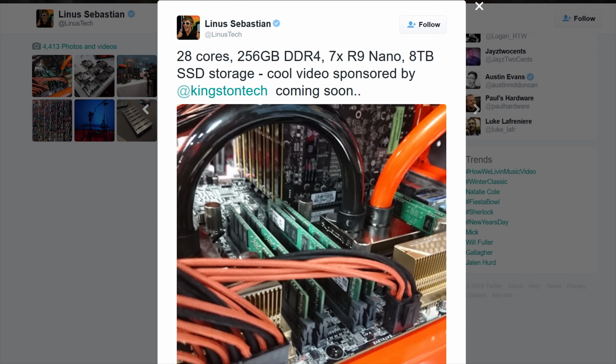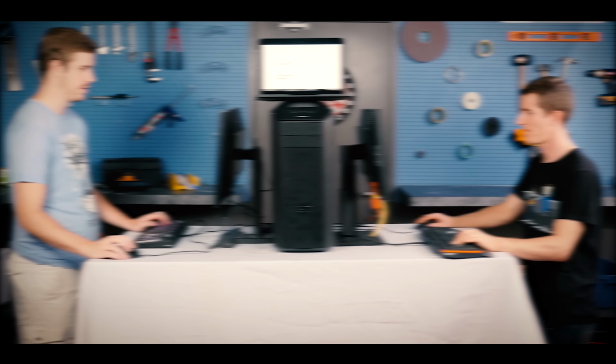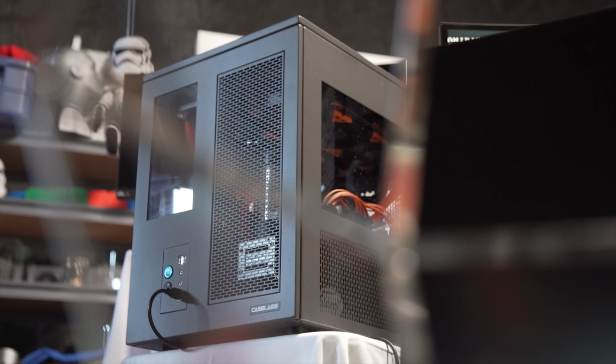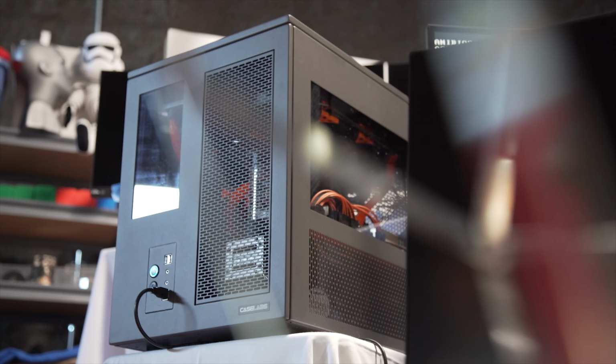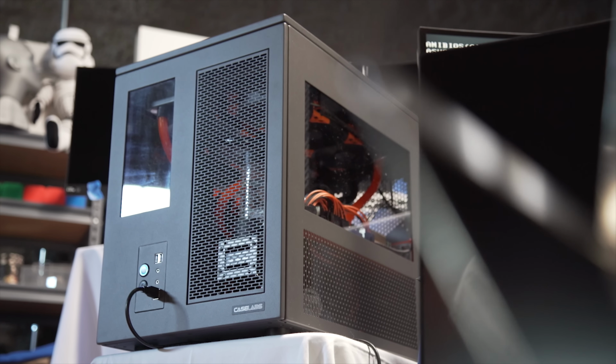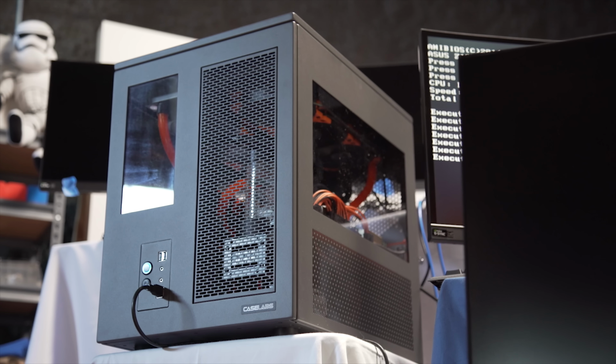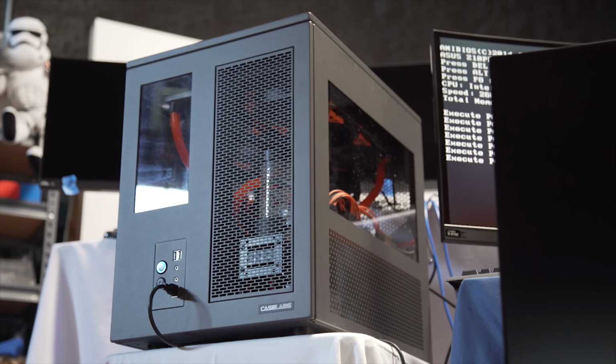Well, inspired by our 2 gamers, 1 CPU build back in whenever the heck we did that, this is taking it to the next level. Michael Bay sequel style, we are doing 7 gamers running off of 1 tower. But before we begin, I should tell you something, and that is that I legitimately don't know if this is gonna work at this time now.